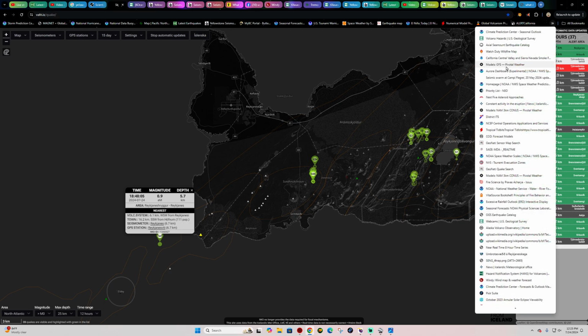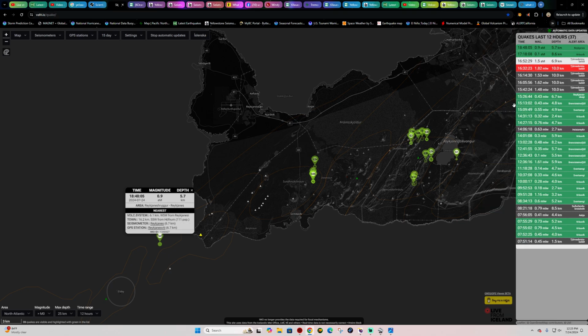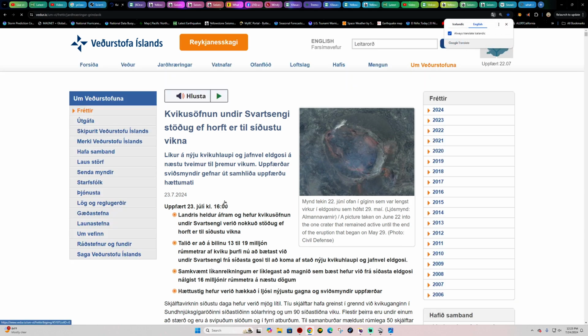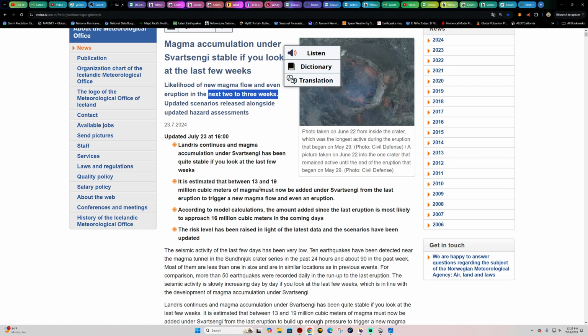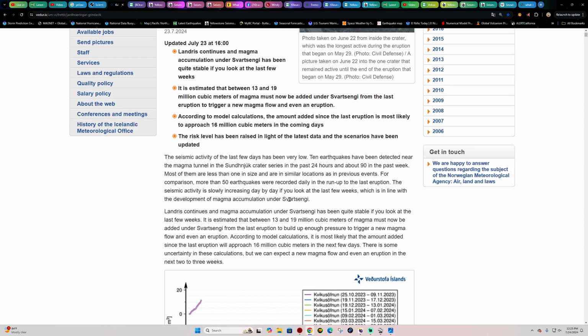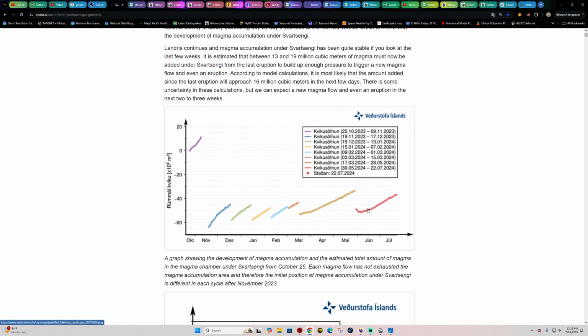Now let's go check out the Icelandic Met Office here, where they did put out a statement yesterday about the potential of a soon-to-be eruption. So we're looking at maybe in the next 2 to 3 weeks is what they're mentioning. A lot of magma has accumulated underneath this area. So previous level here before the eruption back in May, we dropped obviously. Now we're going back up here. Here's our most current run up in terms of inflation, which will lead to an eruption.